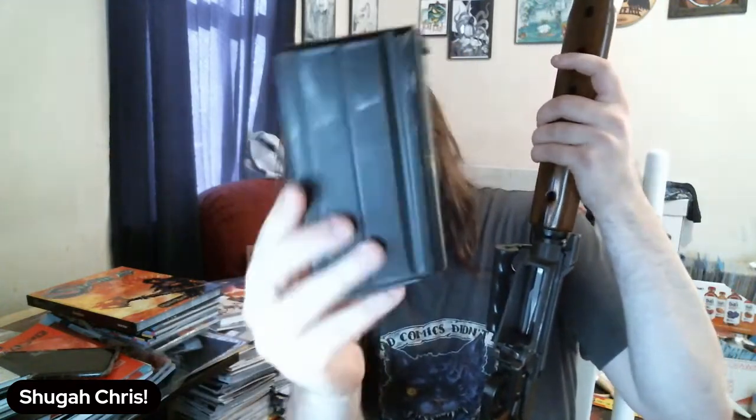Originally, the original prototype for this, interestingly enough, did not use the big, heavy, full-powered rifle rounds that they use. I'll show the magazine a little bit. Look at that. It's thick. But they originally didn't have the big, heavy rounds. They used a more intermediate cartridge.